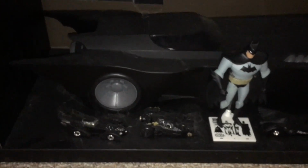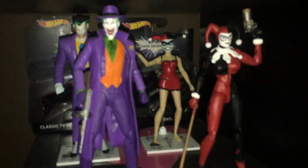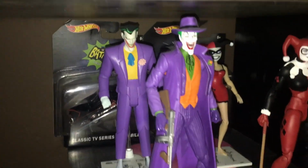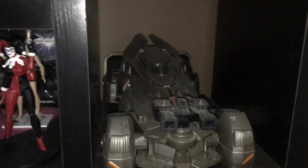And then coming down here is the Batmobile, the animated show Batmobile, and some of the die-cast ones I have. And then I got some DC Collectibles over here. Harley Quinn and the Joker. And the animated 2-pack, the Mad Love 2-pack. And then behind there I have some more of the die-cast in the packaging. And then I got this Multiverse Batman versus Superman.